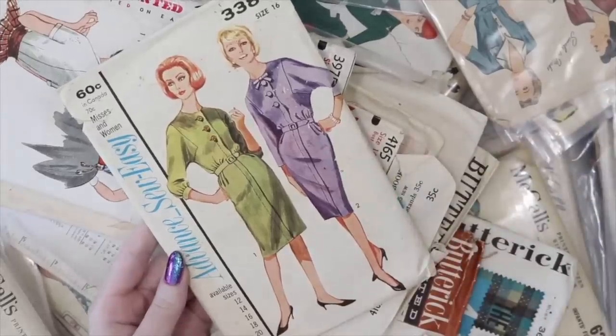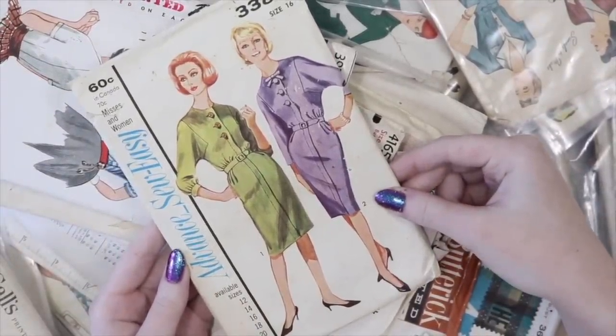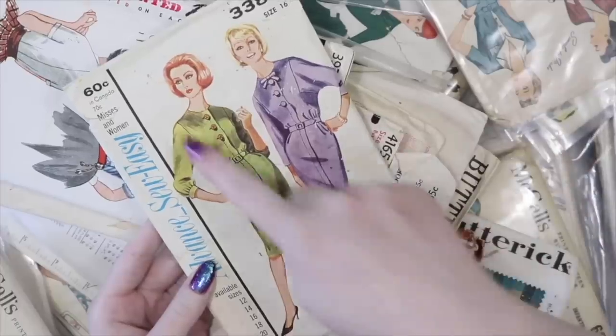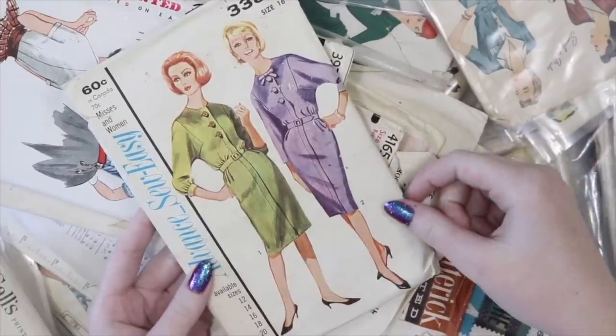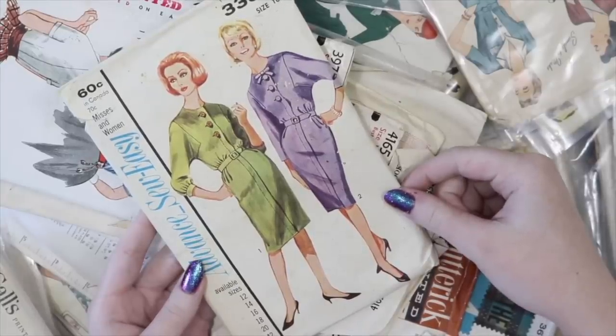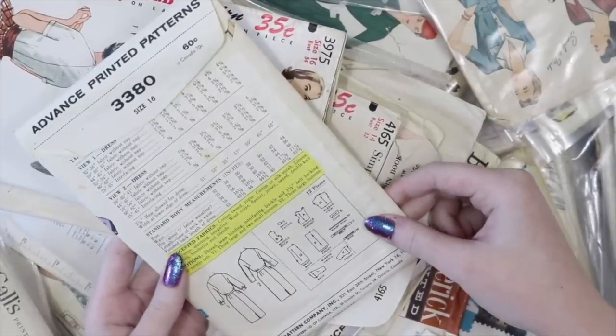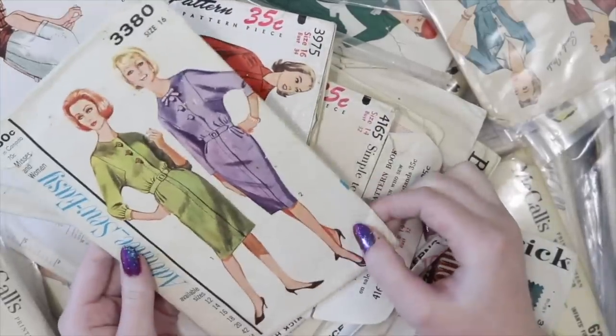This is another, I would guess, early 60s design. This feels factory folded. It's by Advance. It's a size 16, and it's got really cool kind of notched cutouts for the sleeves, not the traditional armhole you're used to seeing. And then it's fitted with tucks in the skirt, and it's fitted with gathers at the waist. I really like that design. I don't think it's something I would personally wear, but I do really like it.